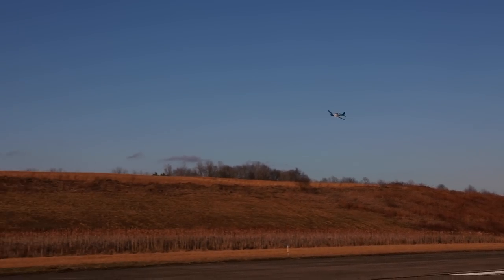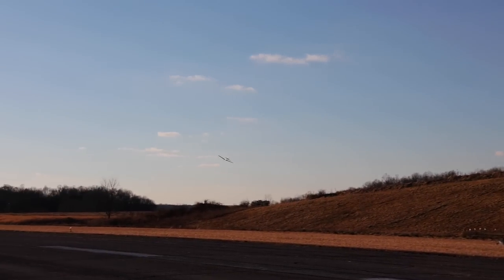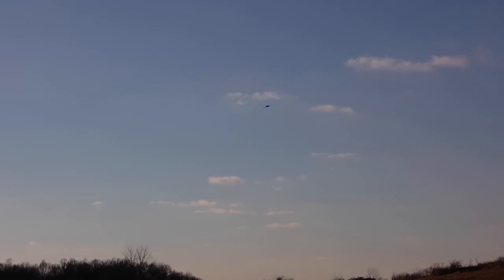You know what? No, because I was so far out, I lost orientation. Okay, we are going pretty fast. Oh my goodness. Now that's not full throttle, okay? It was pretty cool that I dove down below the hill though.